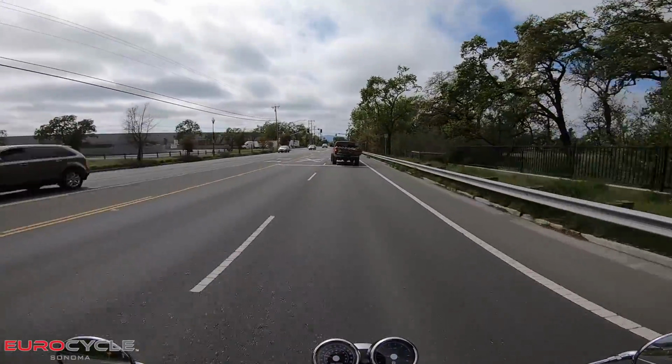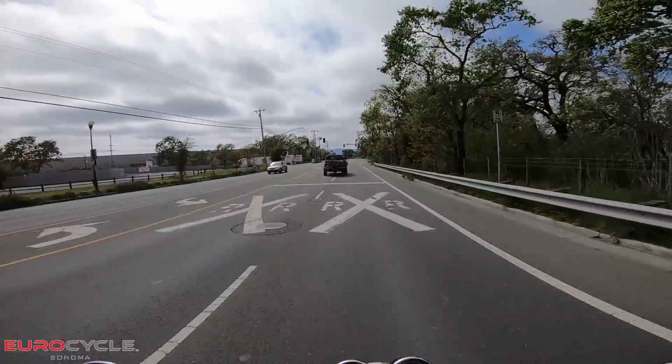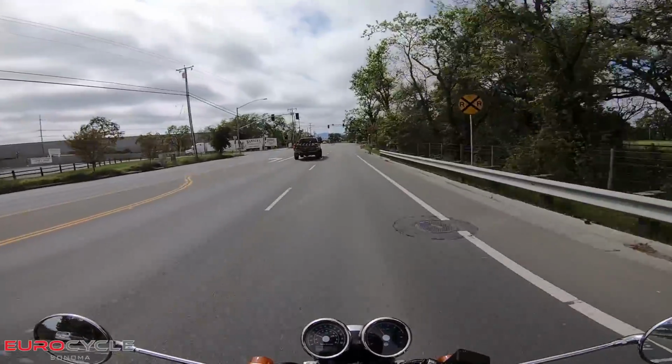The 2020 Royal Enfield. Wow, I never expected it. I never expected it, guys.